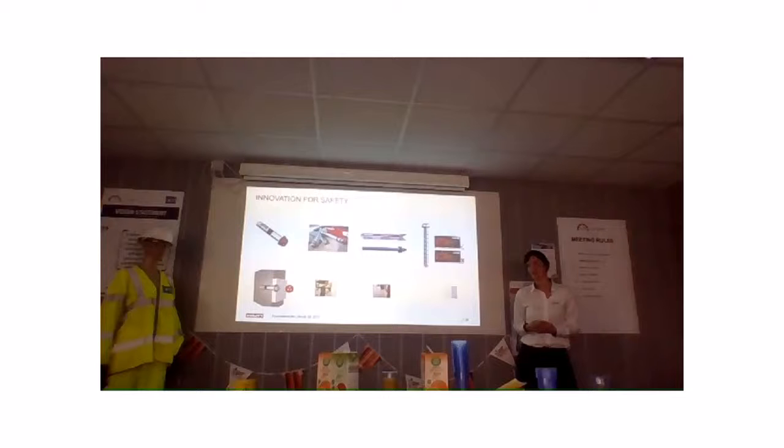Yes, we have a big plant in Kaufering in Germany, and a lot of the anchors we tested there to destruction before they go forward for testing as well, and they're independently tested as well. So a lot of the testing reports that we have are put together and approved by independent test houses, because we have to have that independence, and then go forward to get the European technical approval.